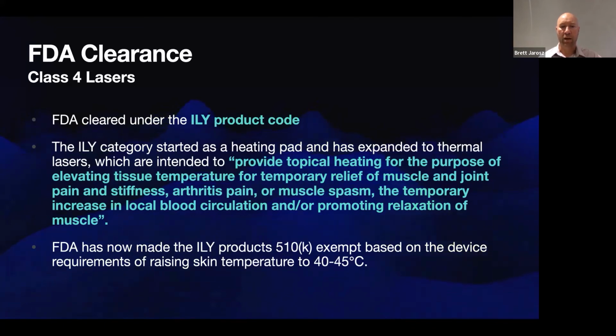FDA has now made the ILY products exempt based on the device requirements of raising skin temperature to 40 to 45 degrees. So we understand how that works though now. If we go back, we know that those infrared wavelengths that classically most of the class 4 lasers are using, we understand that that infrared wavelength is being absorbed by water molecules, creating that vibrational rotational effect, creates that photothermal effect, which creates obviously the heating that we feel.